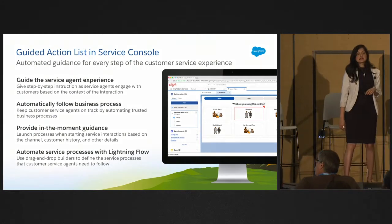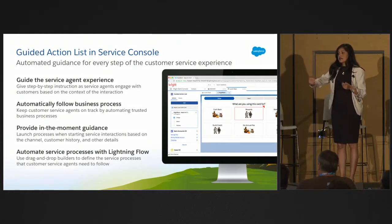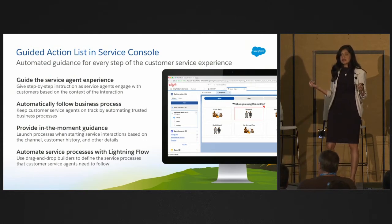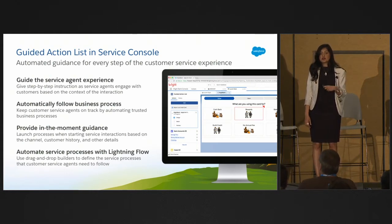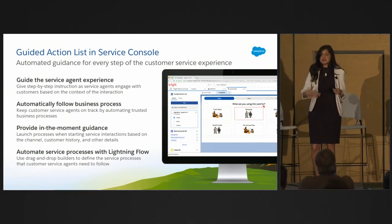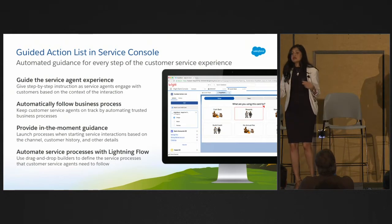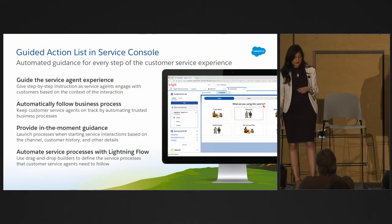Sometimes it is seen, and a lot of customers want this, they want to auto-launch a certain flow based on a certain request. Let's say anyone over here use live agent chat, CTI providers? OK, a few of you. So the first thing when the chat comes in, you don't want the agent to directly go on the chat transcript. You want to auto-launch a process, maybe verify caller, maybe do some initial introduction. You can now do that with Lightning Flow for Service using an auto-launch setting.